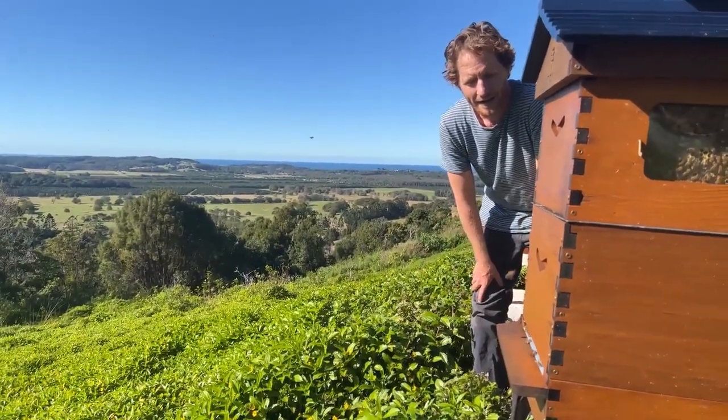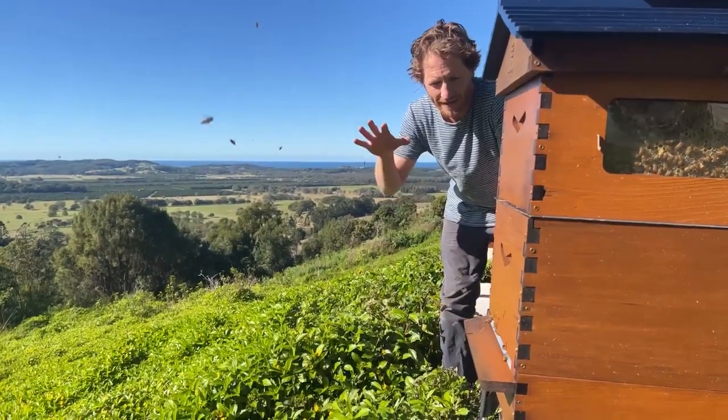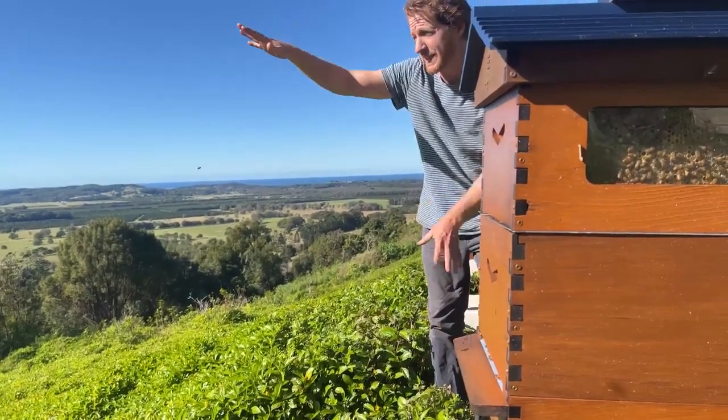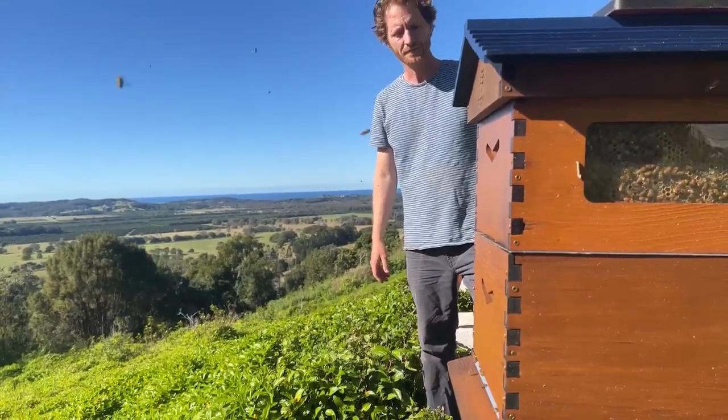And they're taking in landmarks, and that's their first flight. They're testing out their wings, they're orientating to this spot here. And they really do kind of GPS lock to this spot using landmarks and who knows what. They're quite intelligent like that.